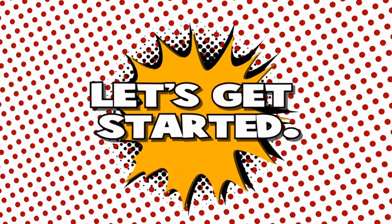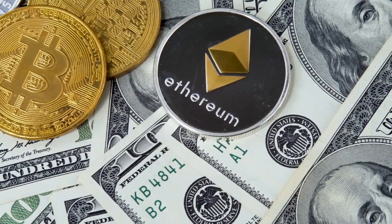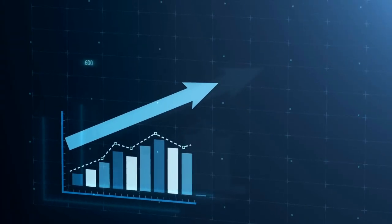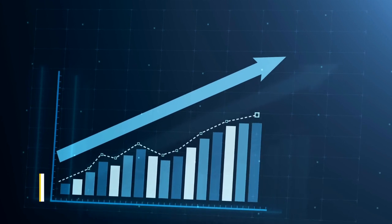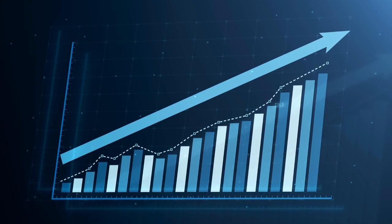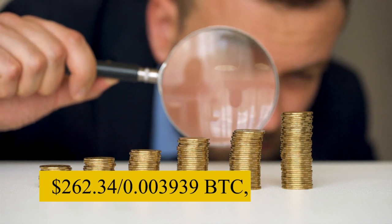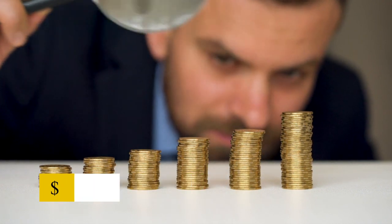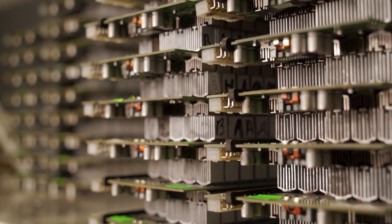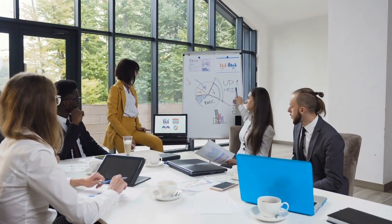Let's get started. Monero has demonstrated its dependability and demand on the market throughout time, allowing it to rank among the top cryptocurrencies. XMR was ranked 38th by market cap on October 20, 2021, with $188,396,530.61. The cost of one XMR token is $262.34, or 0.003939 BTC, with a circulating supply of 18,014,103.58 tokens. Because of its unique characteristics, the coin has attracted a large number of investors.